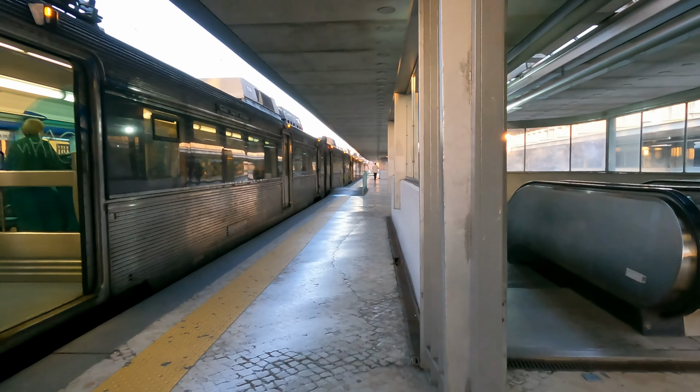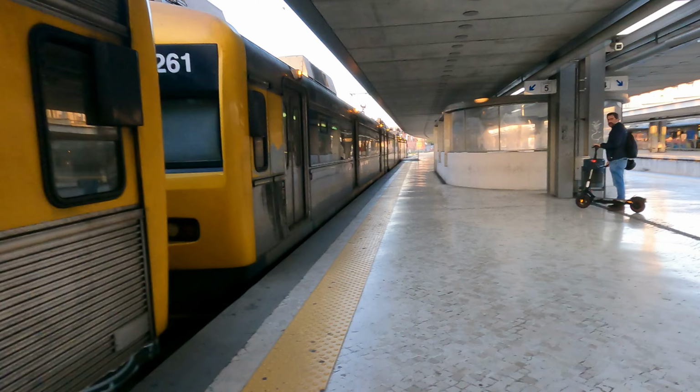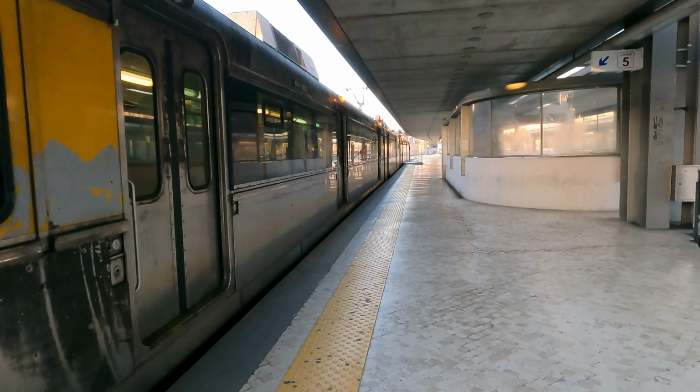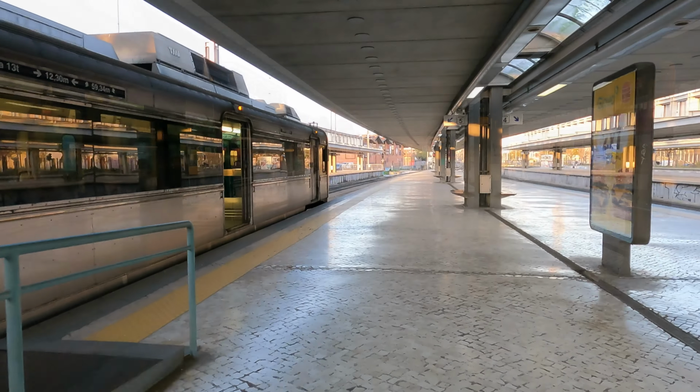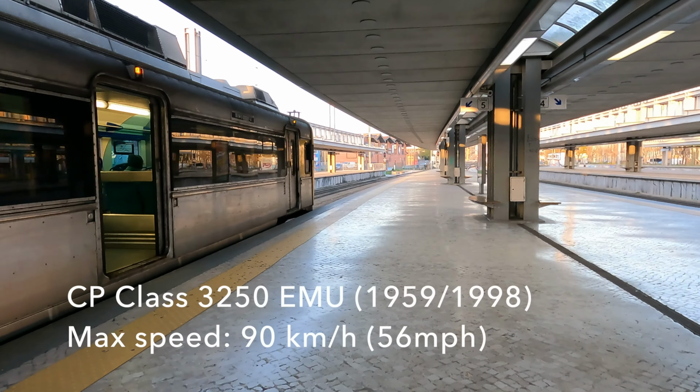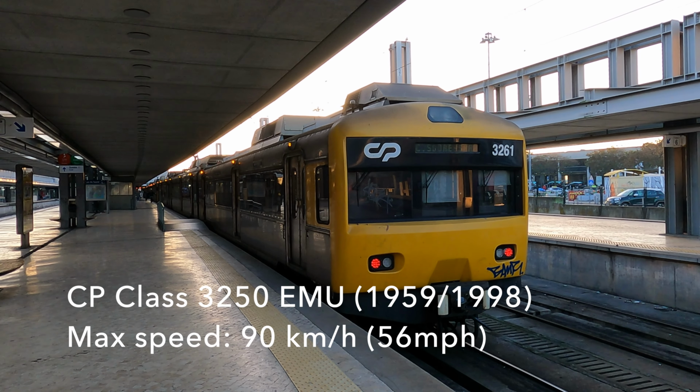Our front unit here is 3261, which is part of the Class 3250 series of EMUs. These were originally built as Class 3200 way back in 1959 and then extensively rebuilt in 1998.